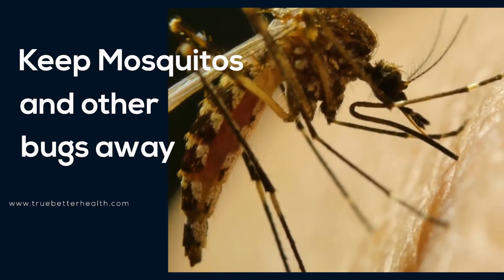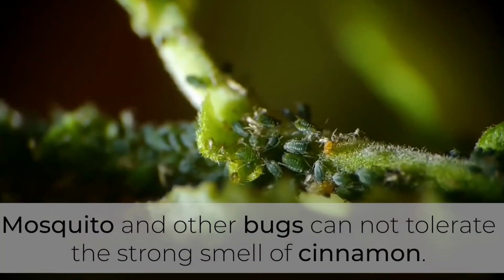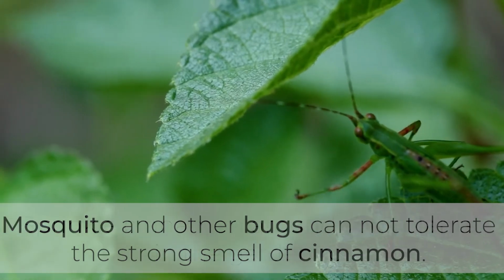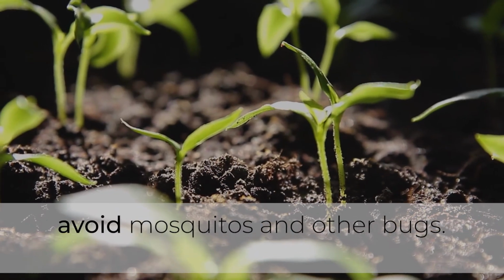4. Keep mosquitoes and other bugs away. Mosquito and other bugs cannot tolerate the strong smell of cinnamon. Sprinkle cinnamon around your plants in the garden to avoid mosquitoes and other bugs.